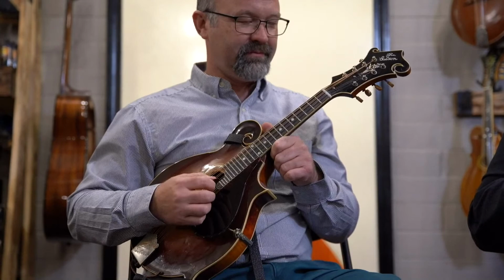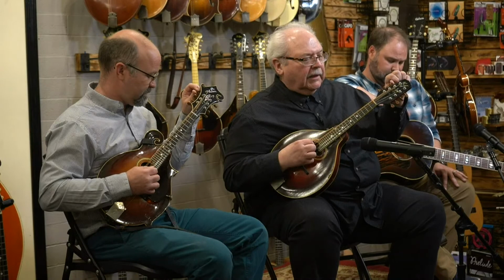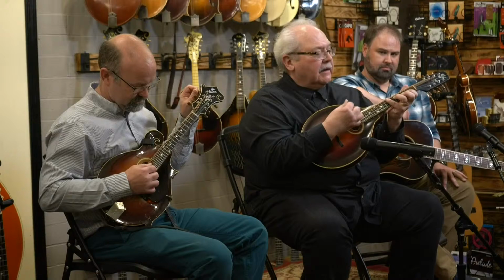This is kind of a survivor mandolin too. I literally have not done anything to this mandolin yet. It could use a little setup work. I haven't even changed strings on this mandolin.